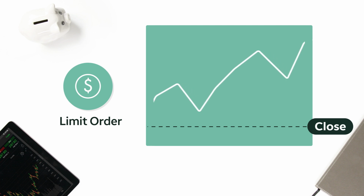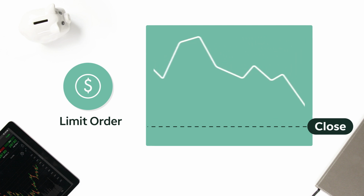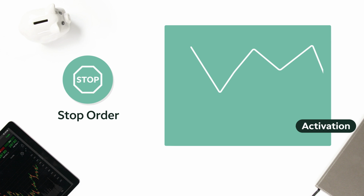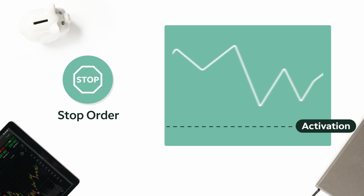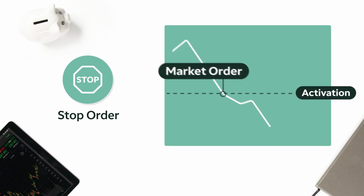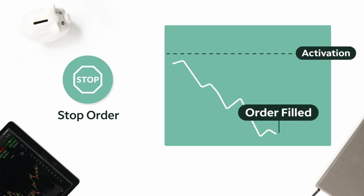There's also a possibility that even if the price is reached temporarily, the order may not be executed in full. Finally, a stop order allows an investor to designate an activation price for an order. Once that price is hit, the order becomes a market order and will compete with other market orders to fill at the next available price. This fill price may not be near the activation price and may fill at a much lower price. As you can see, each order type has particular benefits and risks that investors should consider.